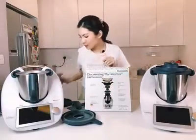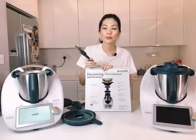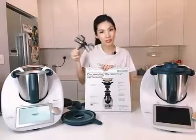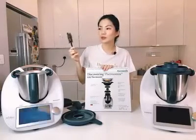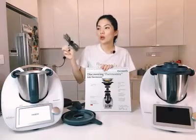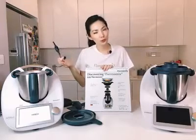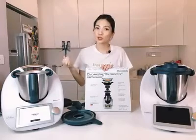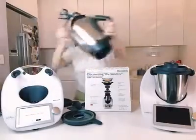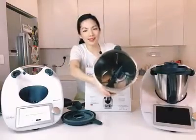Next we have the butterfly. This butterfly is used when you're making kaya. It is used for stirring your kaya. You can also make jam as well. It is also used for gentle stirring, like if you're cooking soft food like tofu or fish fillet, you can use this as well. How to place this is right on top of the mixing knife, just like that.